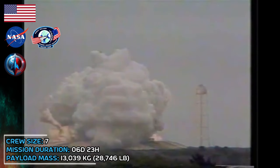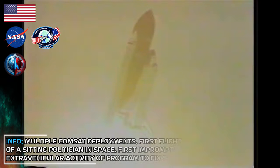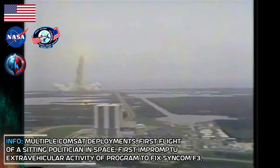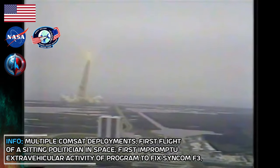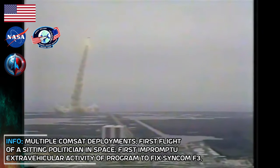Liftoff of mission 51-D and the 7-member crew of Discovery. And the shuttle has cleared the tower. Houston controlling now. Roger, roll, Discovery. 90-degree roll program initiated. Puts the ship at the proper alignment for flight down the inclination of 28.45 degrees.